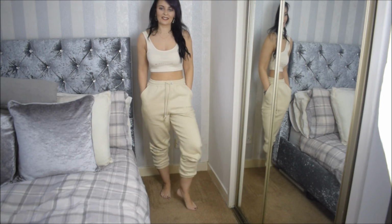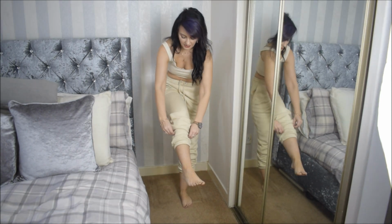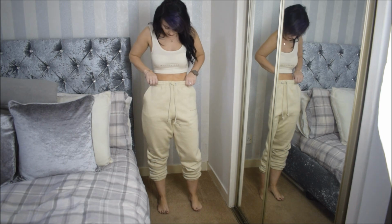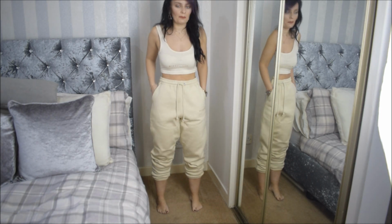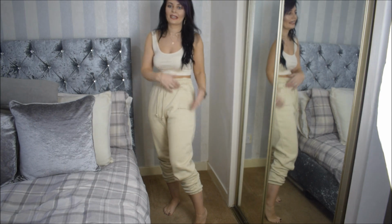And I did pick up these matching joggers. So obviously they are the stone colour again. I've got them rolled up here because that is the way that I would wear them. I wouldn't wear them full length. They're super high waisted, which is brilliant because I do not like anything that sits a bit lower. It flatters my body shape more if they're up higher. They do have the Missguided label on them again.